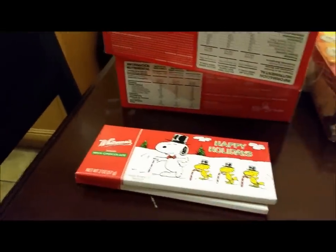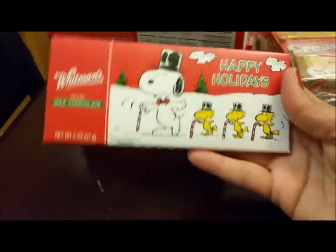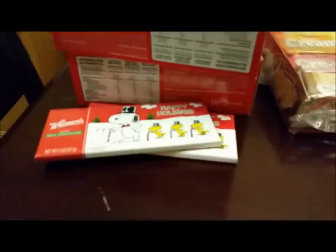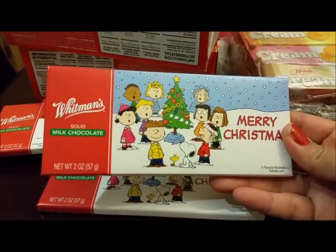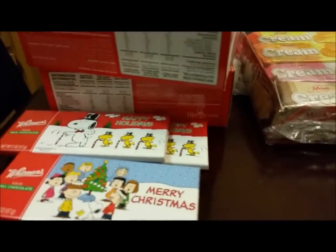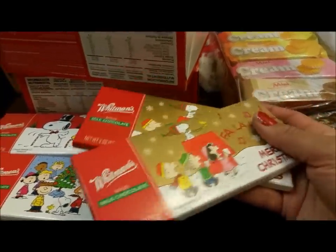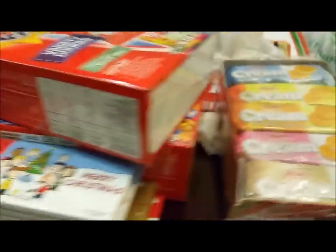And I picked up some of these cute chocolate bars. They only had 3 different styles, well, at least in my store they did. And I picked up 2 of these. And then I picked up 2 of these. They're the Whitman's solid chocolate, they're milk chocolate. And then I picked up 2 of these. This one says fa-la-la-la-la. And these are going to be also in the stockings. So those are all stocking stuffers.